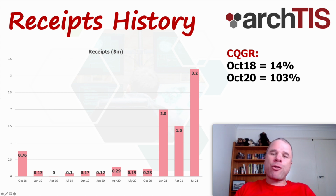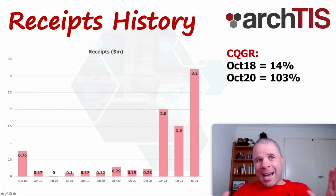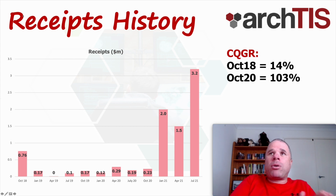In fact, they're growing at 103% per quarter over the past 4 quarters. And if you go back all the way to the September quarter 2018, they're still growing at 14% per quarter. And that's because the first 8 or 9 quarters here, there was no growth at all. So it does look quite positive for ArchTIS based off the last 4 quarters. And the question is, can they continue this momentum moving forward? And with a market cap of only $80 million, and they are operational cash flow positive and growing at a considerable rate, there could be some good value with this company right now.